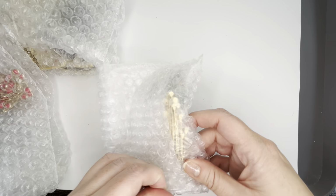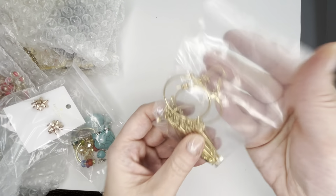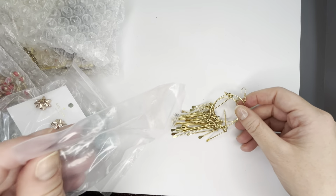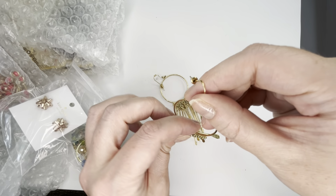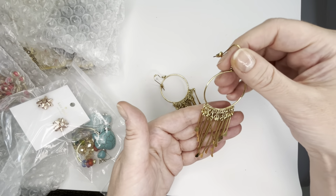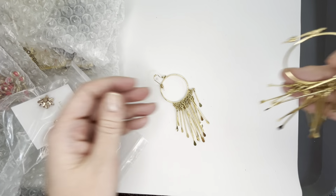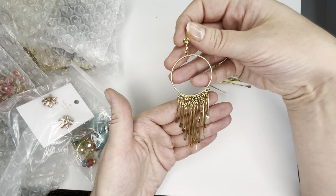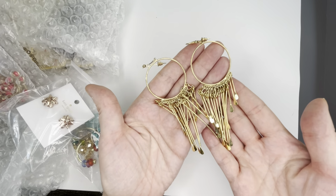And next up, it looks like we have our earring pouch. And our first pair are these ones. And these are a hoop, and then they do have these kind of dangling paddles on them. And very nice condition. And I don't see any branding on those ones either, but they're in really nice shape. Let's do $6 on those. Those are pretty cool. Definitely substantial, but they're not super heavy.